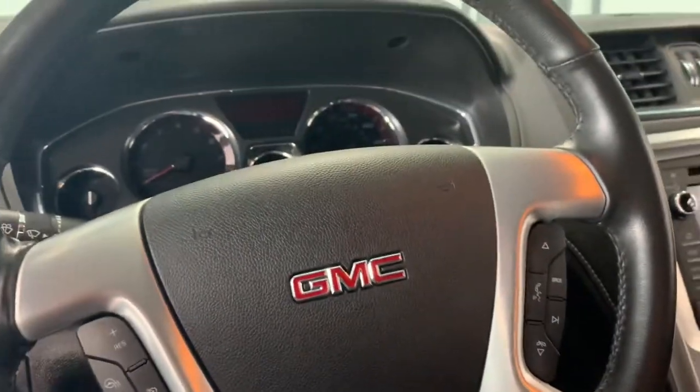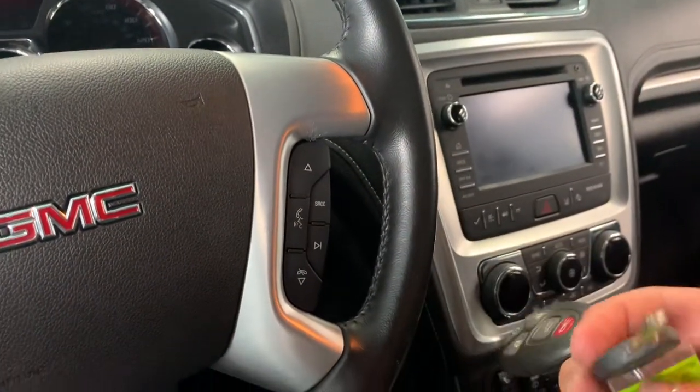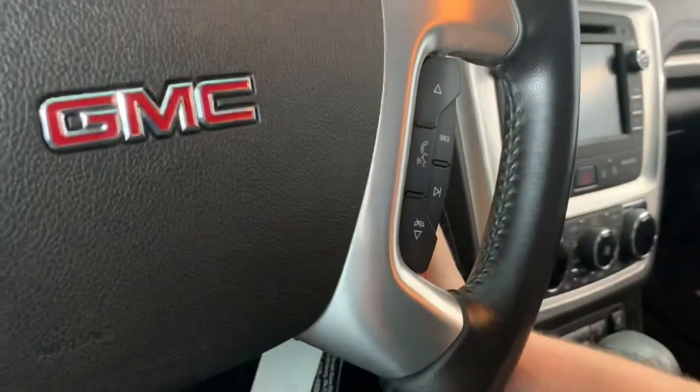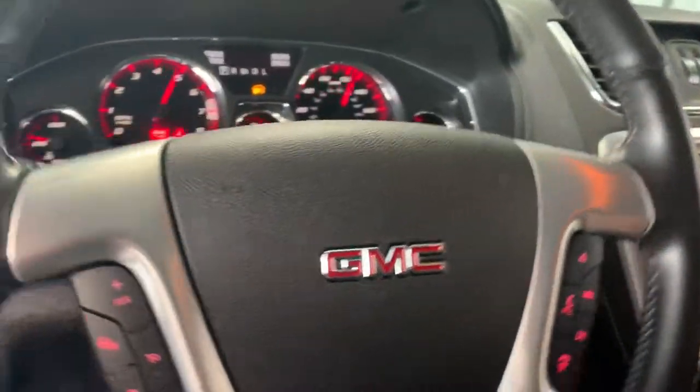Jumping inside the car, you can see that there are two fobs here. Just another way we like to add value. I'll go over some of the other things in a little bit, but this is about a $150 to $200 value to buy this key and have it programmed. I'm going to fire it up.